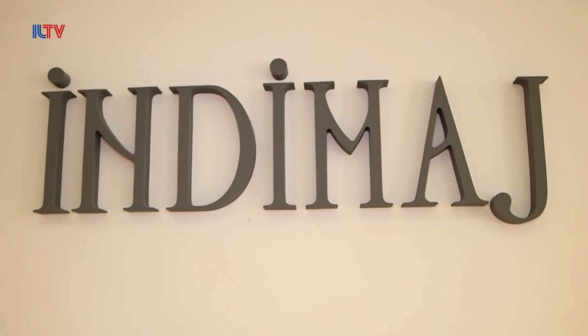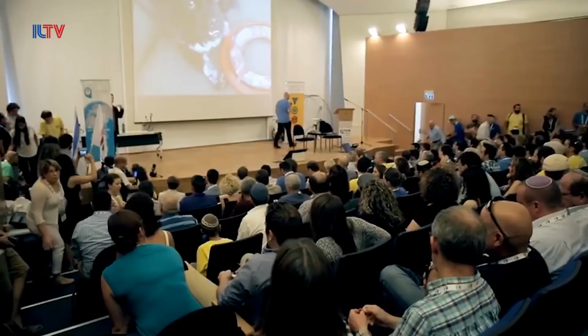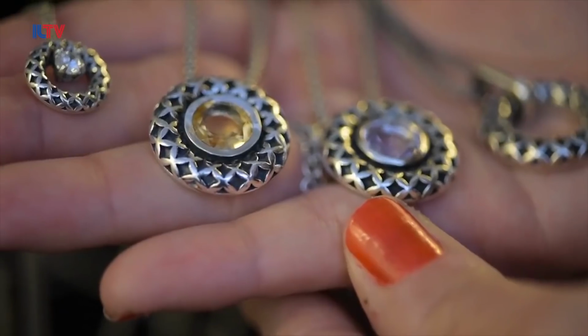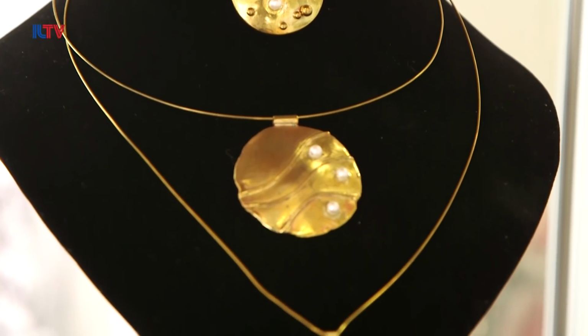Today we're going to take you to a jewelry factory who brings together both Jewish and Arab workers who share the same creative passion. Indimaj Jewelry is just one of the unique projects taking place here. It started out with a vision to gather talented people from various backgrounds to work together to design and craft stunning jewelry pieces. The reason we selected jewelry is something that you can have on you, something you can wear, something that will signify that this has been done by some other human being. Now you said Indimaj means fusion, right, in Arabic?